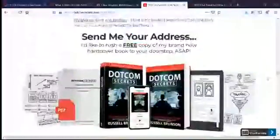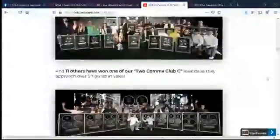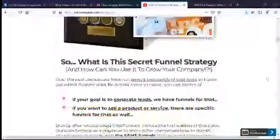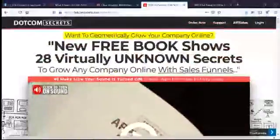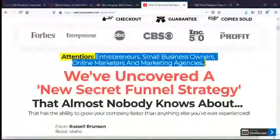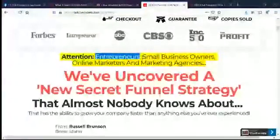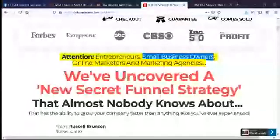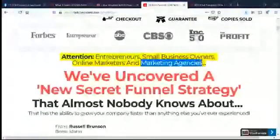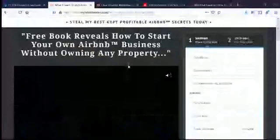For instance, if we scroll up, at the very top, over here, every section has a purpose. The purpose of this section is to make sure that the people who are interested in this know that this is for them. So if I am a marketing agency, I'm going to feel I'm in the right place. If I'm a small business owner, for example. That's called segmenting, right? I don't believe our friend Ryan did that on his page.